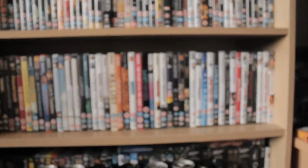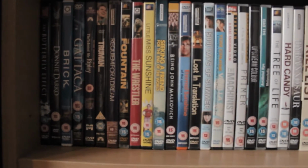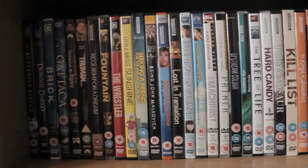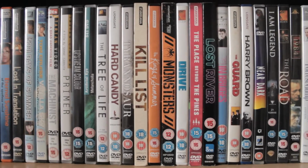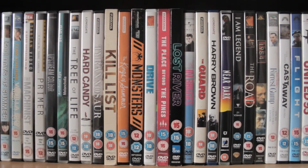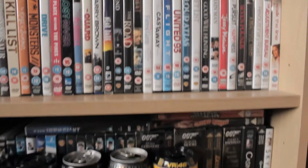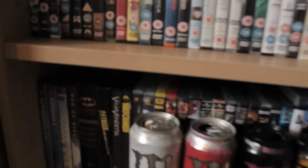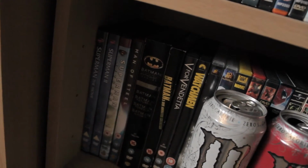And moving down onto the whatever shelf, we have some more smaller independent indie films, I think. More artsy films, I think I was trying to, I don't really know what I was going for here. Again, some excellent films here. And down below we have the monster cans. And behind them we do actually have some pretty awesome films, such as the first two Superman films there.